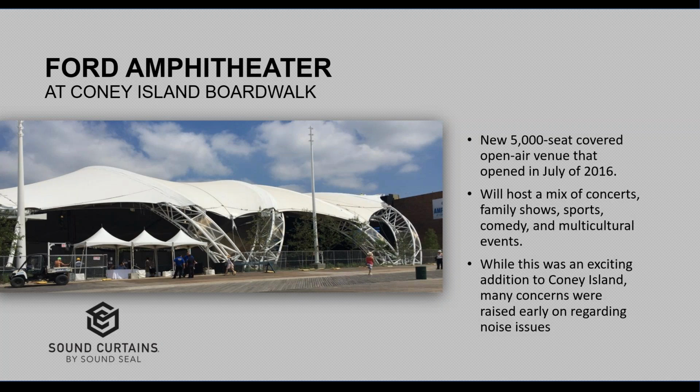Back in 2016, a little over 5 years ago, this opened up. It's a 5,000-seat amphitheater at Coney Island called Ford Amphitheater. The acoustical consultants on the job are Cerami out in New York City, and they approached us and said, you know, we're going to be doing loud concerts here. There is a property line. Granted, it's quite a distance from the amphitheater, but we need to mitigate the sound going out to that.